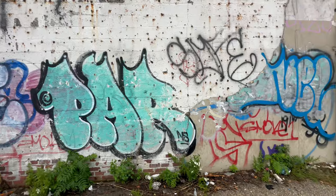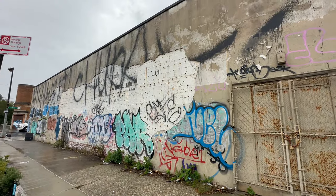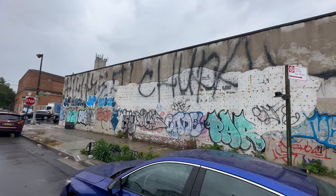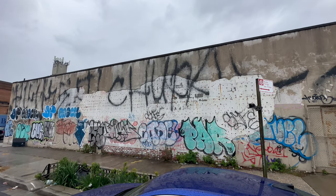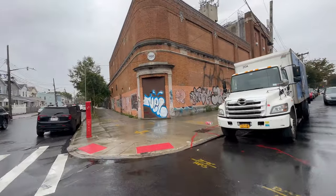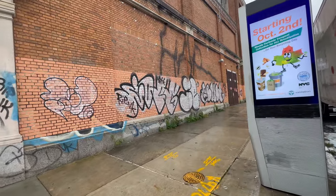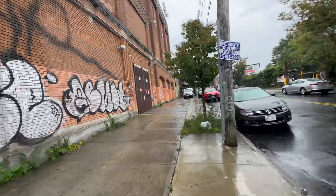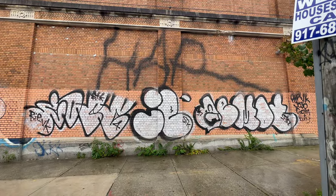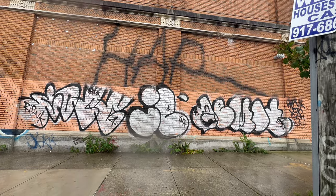So, all right. Get that from a better angle. This car's passing. Get a picture. So on this side, we got this. H-A-R. Har, which I still believe is Biscuit's joint. Correct me if I'm wrong, somebody in the comments, please.